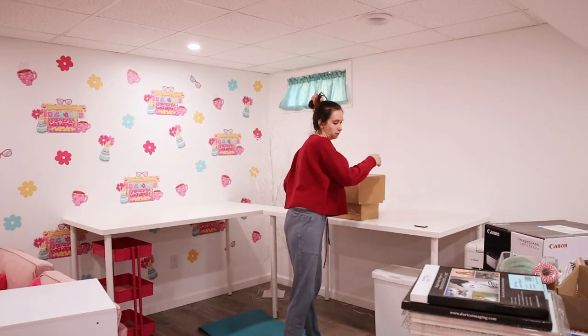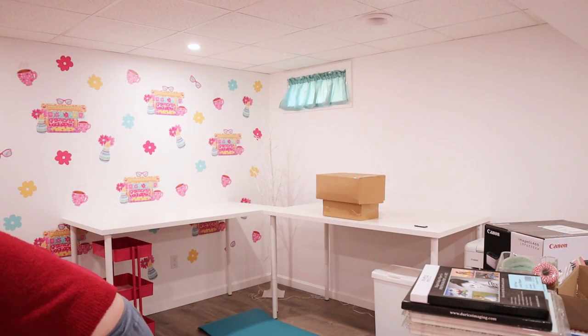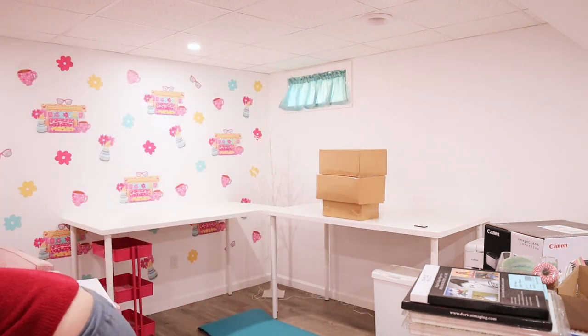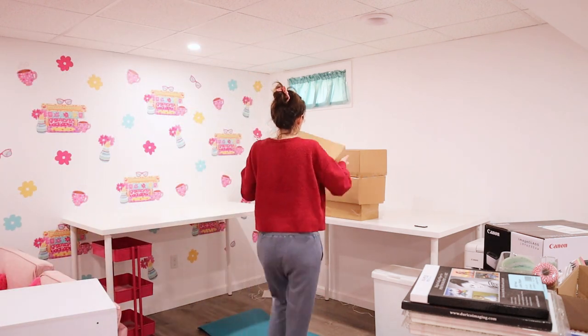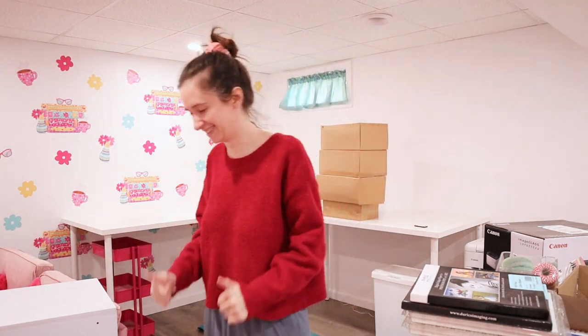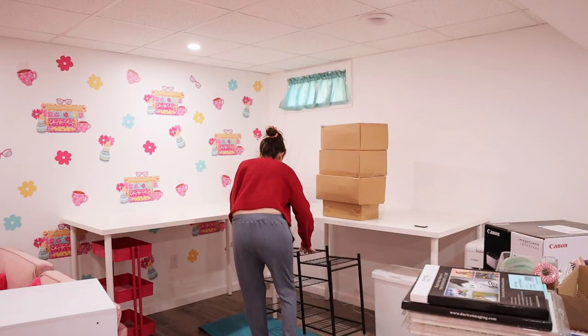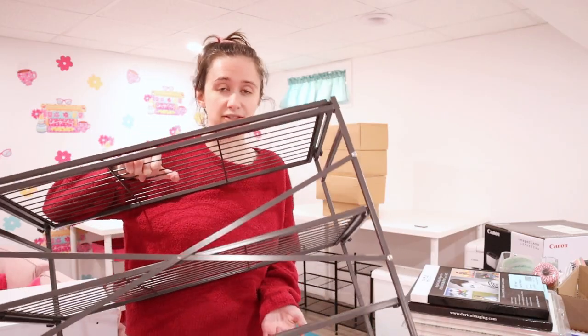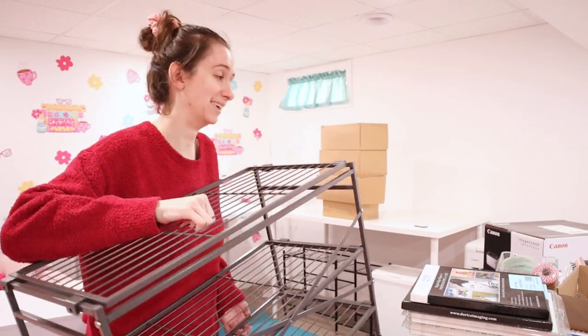I'm going to work on the shipping station first. My line of thinking is like, it's a corner. Let's tackle a corner first, and then we'll move on to the rest of the room. Emily's moving service. Literally, I just use shoe racks to organize every single shipping supply I have.